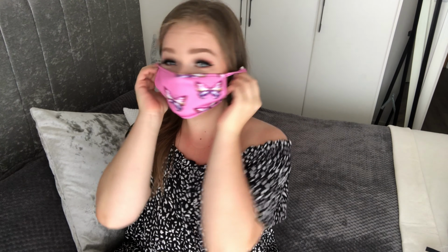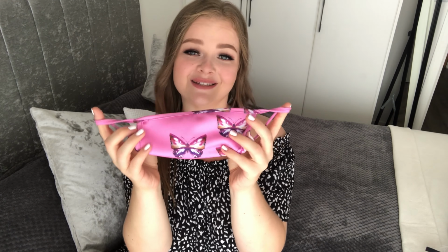And as I mentioned before, Boohoo still has the sales on masks, so the original price is £5, but every single mask is £3.75. And again, money from mask sales goes to support the NHS, so I think it's absolutely brilliant that Boohoo does that and wants to support in these tough times, and at the same time we can walk on the streets safe with a cute mask on. So definitely go and check out their mask section. So many different options. I swear you won't be able to choose one.